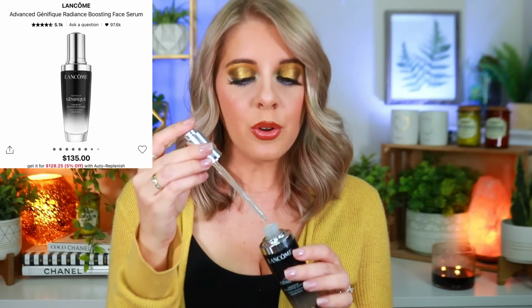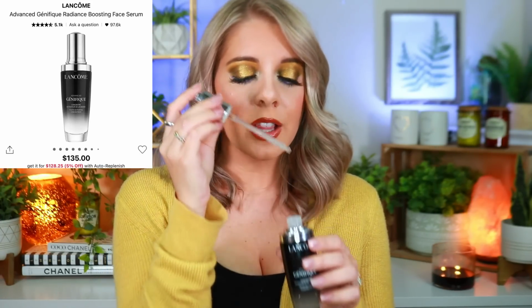Moving on to more of my nighttime routine, because for my day, I just use the LMS Clay Wash with the Plump Plump, and then an oil-free moisturizer, either from Ofra or from Clarins, which is not here. So moving on to more of my night, I was sent this last year in PR. This is the Lancome Advanced Genifique Concentrate. Amazing. This is incredible. A little does go a long way.